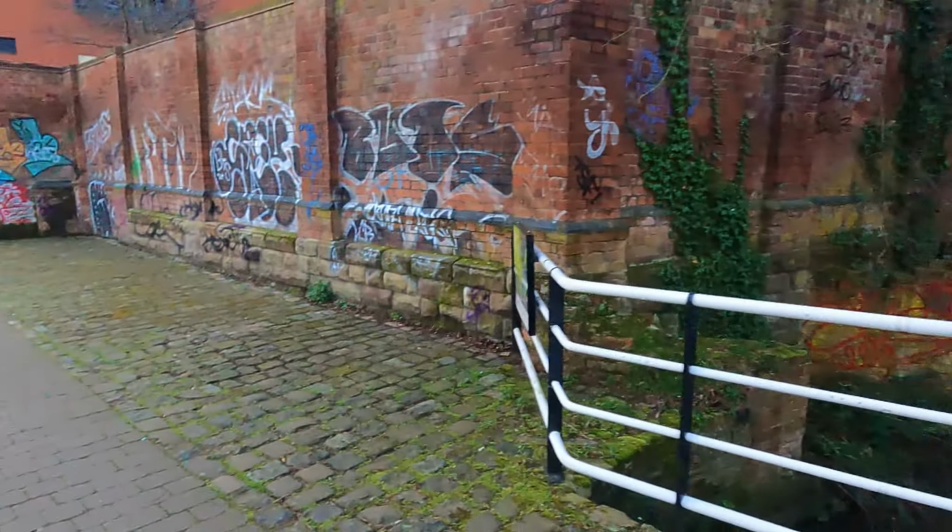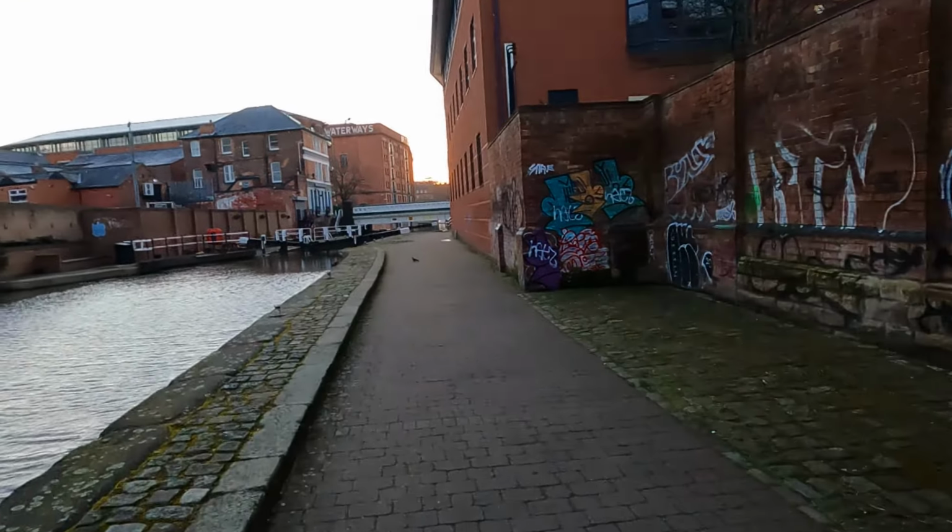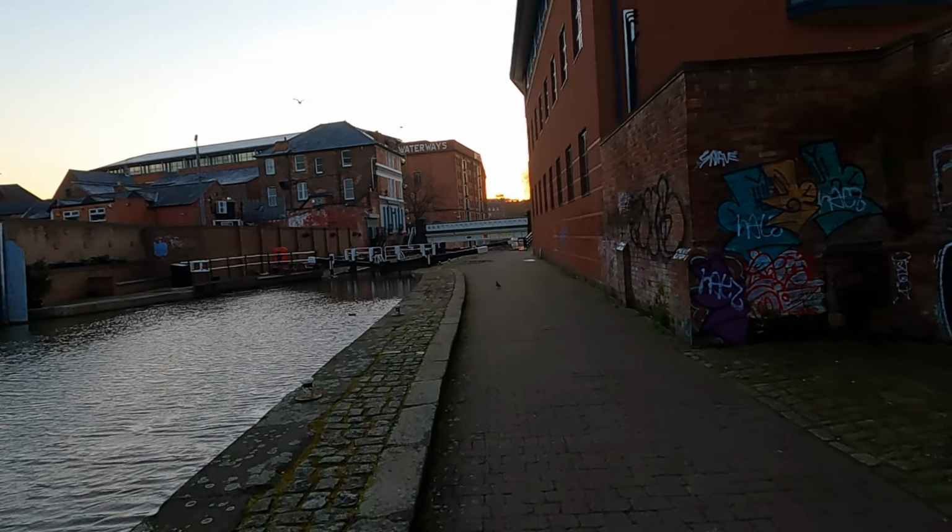Coming up to Castle Lock, you see some glorious golden sunlight in the distance, and annoyingly, a little bit of breeze too.